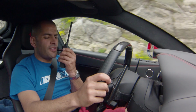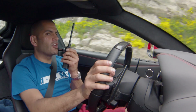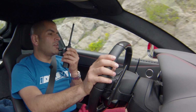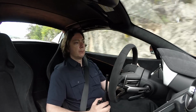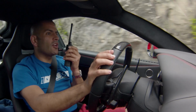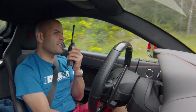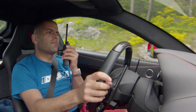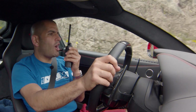I think the calibration in the F12 is really good because it's bang on the money when you're fast, but at slow speed, it doesn't give you a hard time. You just forget it's there. I mean, the transmissions in these cars are so far beyond where people were 5 years ago. You drive a 599 now and the thing just feels ancient. Whereas these cars, they're so good at low speed and then so sharp at high speed.